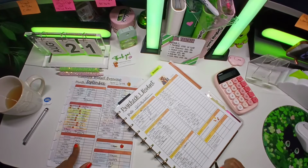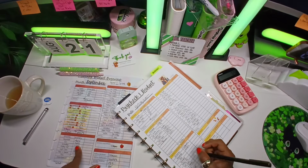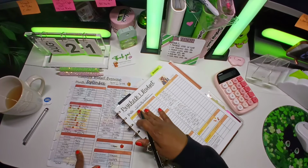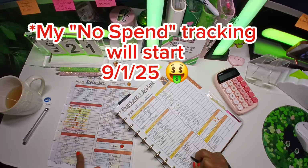Household, we are going to just do $20 because that's $10 a week. We did change that. Gas, we're going to do $30, which is $15 a week. We are doing a no spend, and y'all know my September starts on the 28th, so we're not going to budget anything for spending or eating out.